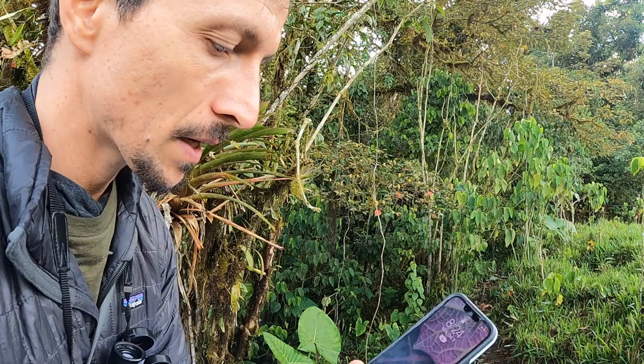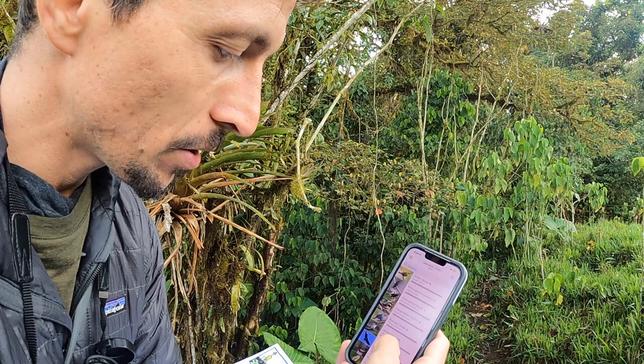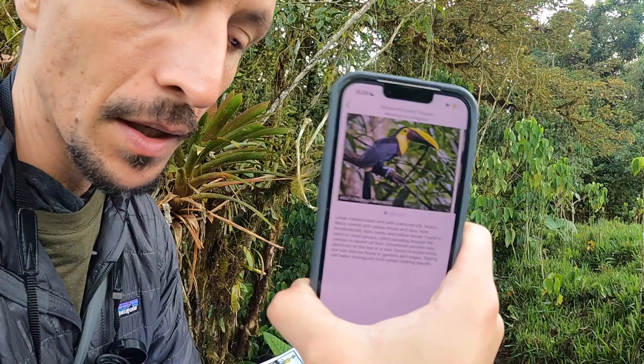I'm going to play toucan on the Merlin app and see if I can get that bird to come in closer. I've already downloaded this package for my location, so I can easily access it even when I don't have connection. So this is the species I think it is right here. And in the Merlin app, you have sounds. So watch, let's see what happens right now.